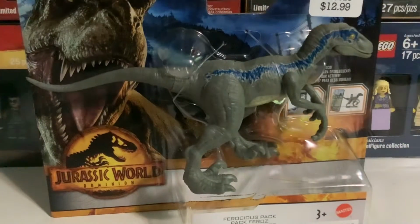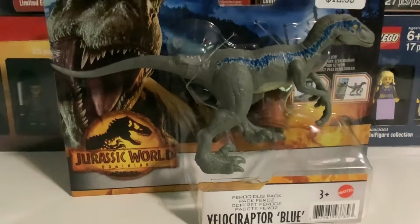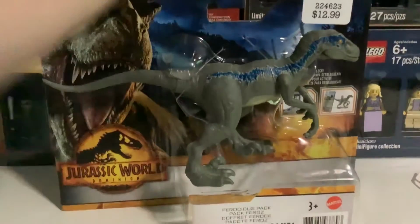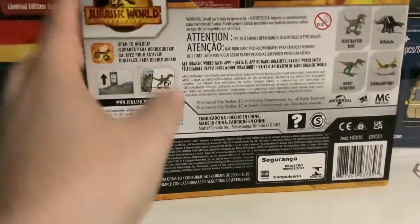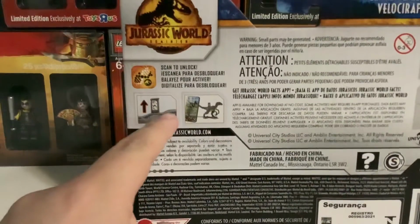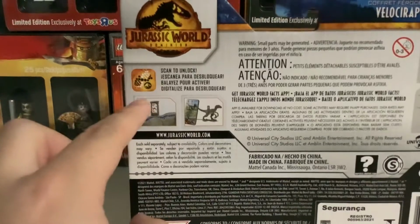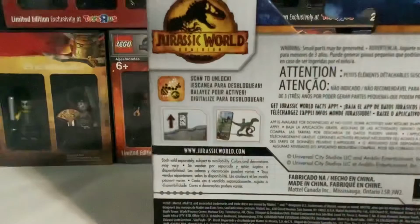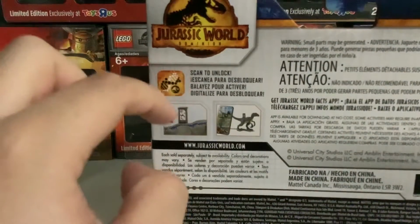And this is from Mastermind. This is a Jurassic World Dominion metal toy, which is blue. A Velociraptor here. I just noticed this after I bought the toy: I have no idea what this does. I'm going to try to figure out how it's going to unlock right in here.